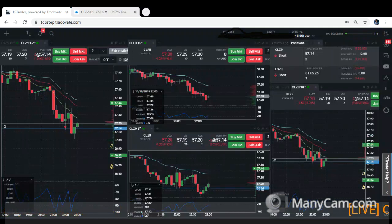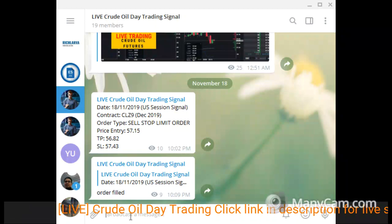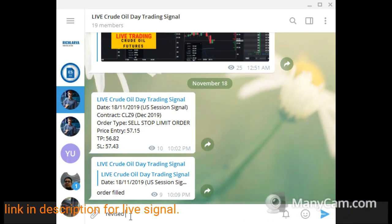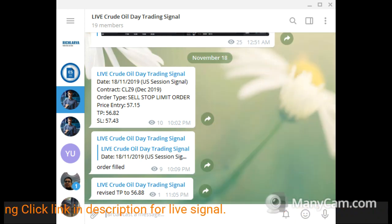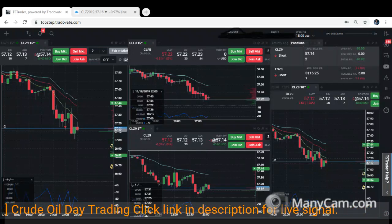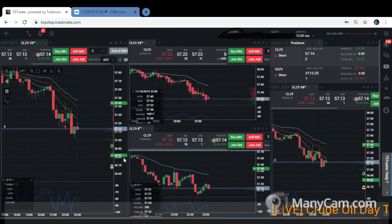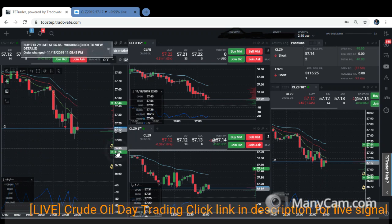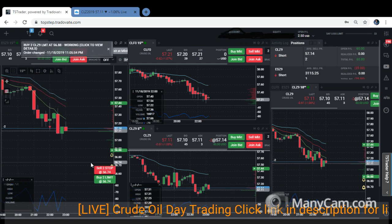Okay guys, I'm advising to revise the TP. The nearest TP will be at 56.88. I need to send out this information. 56.88 should be good enough. At this moment the trailing stop is still not yet activated, and it looks good. We are back in positive territory. Oh, okay, I forgot to revise my TP, so we put it at 88. So the target is 56.88. We hope that on the smaller time frame we can see a penetration to the downward movement.